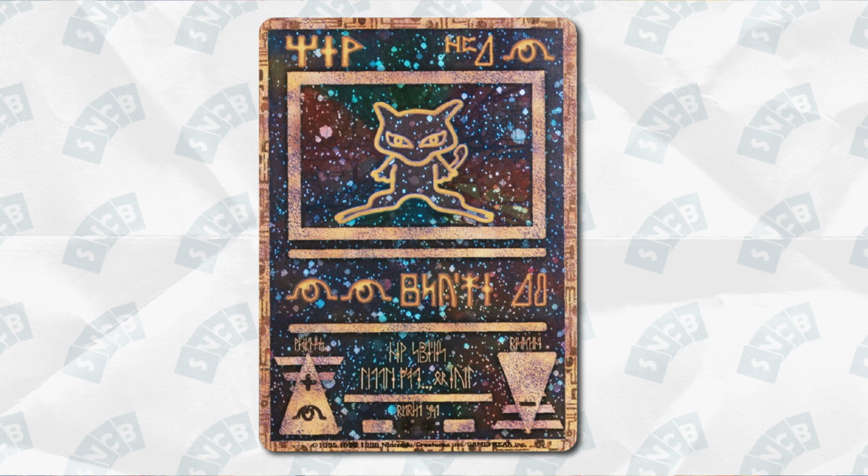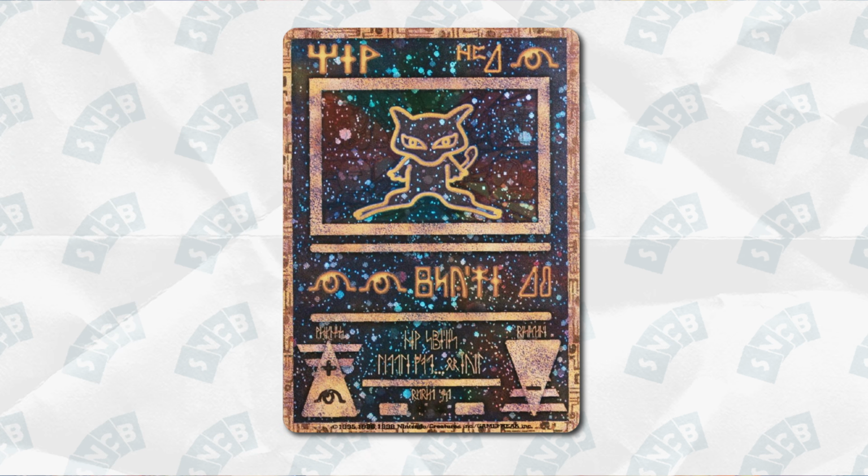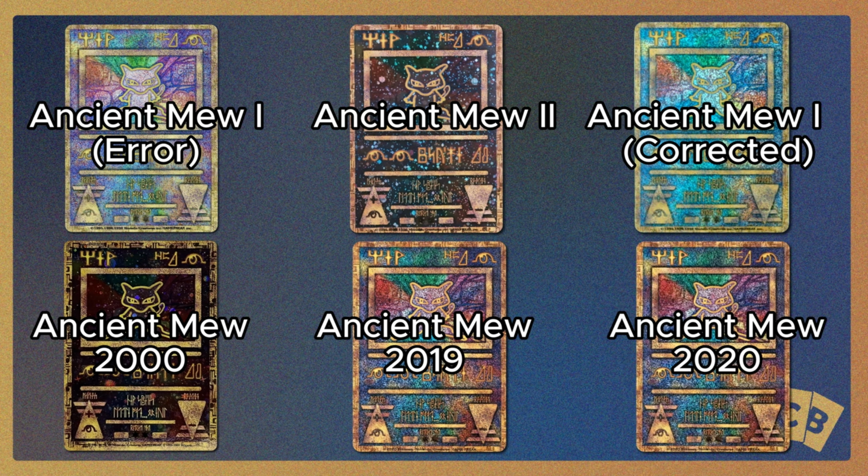And luckily for us, there is only 1 version of this Ancient Mew. And this was the exception that I mentioned earlier. Ancient Mew doesn't have a Black Star promo symbol or number. It's what we call an unnumbered promo. And okay, there are 6 different versions of Ancient Mew. I made a video on that if you want to learn about all 6 variants. But for the international release, the one that came with Pokémon 2000, there's only 1 version.